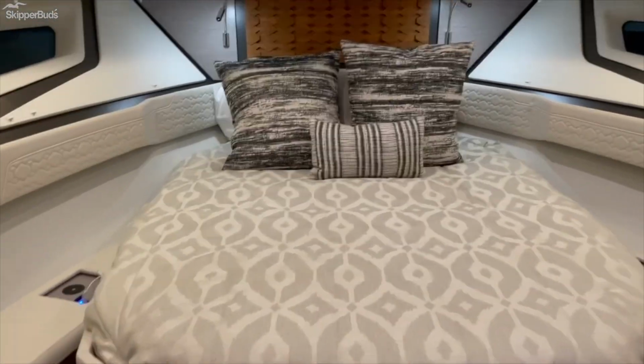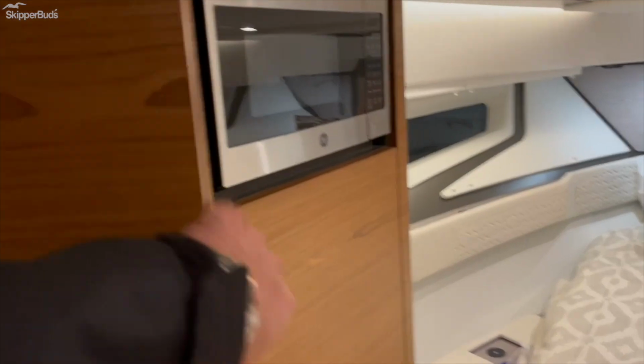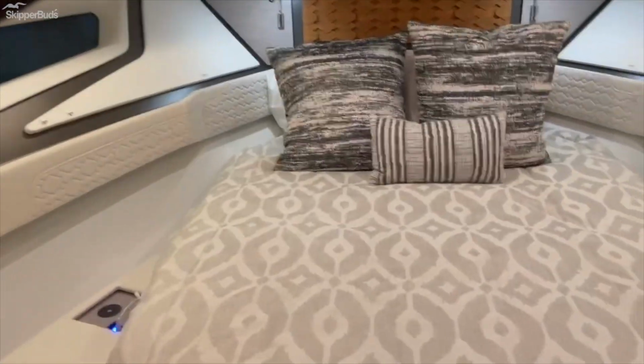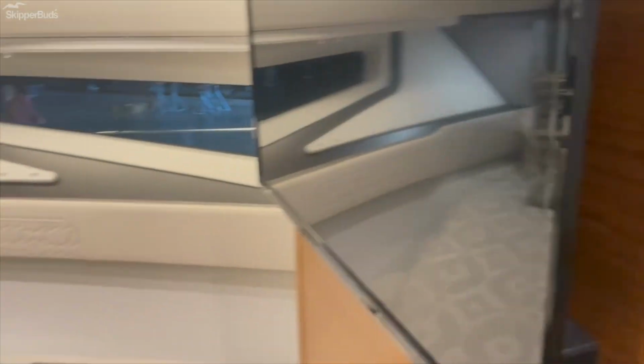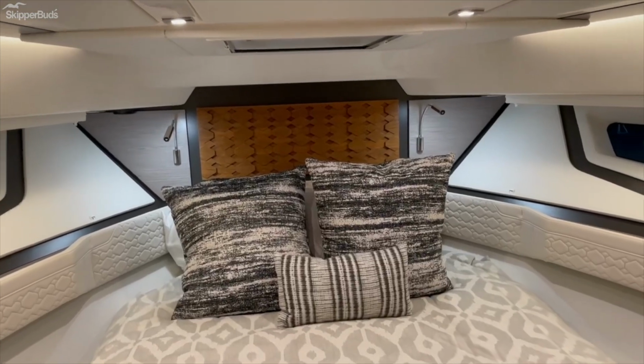This is the master with a curtain that separates, that tucks away in here. There's your microwave, hanging locker. The whole bed flips up, so there's tons of storage in there. Additional storage here. Then your panel behind the TV with, again, air control. There's an air control for the master as well as the VIP for the mid-berth.